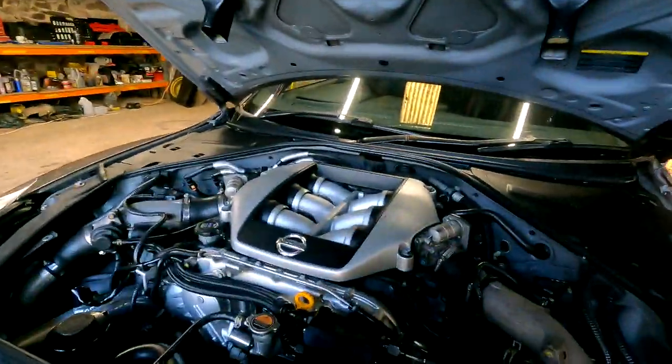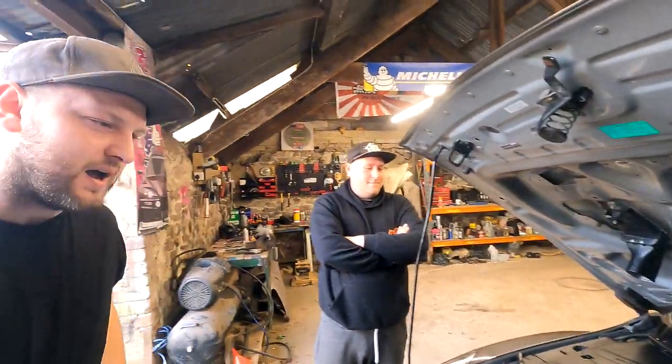So, you can see it's got the oil catch can. Yep. The Alpha. And it is mapped, so it's currently on two switchable maps. Oh, okay. So map one is stock power, map two takes it to around 610. Okay, and what's stock? 490-ish. That's a big jump. Really? That's massive. I was expecting like 550 to jump up to just over 600. Bloody hell.